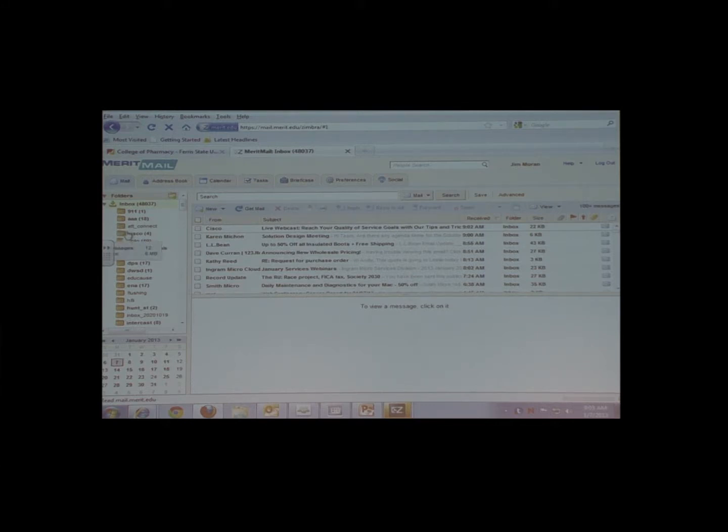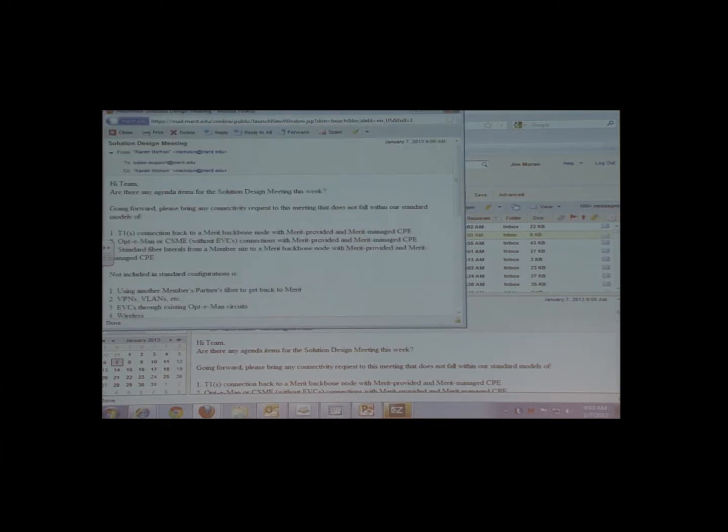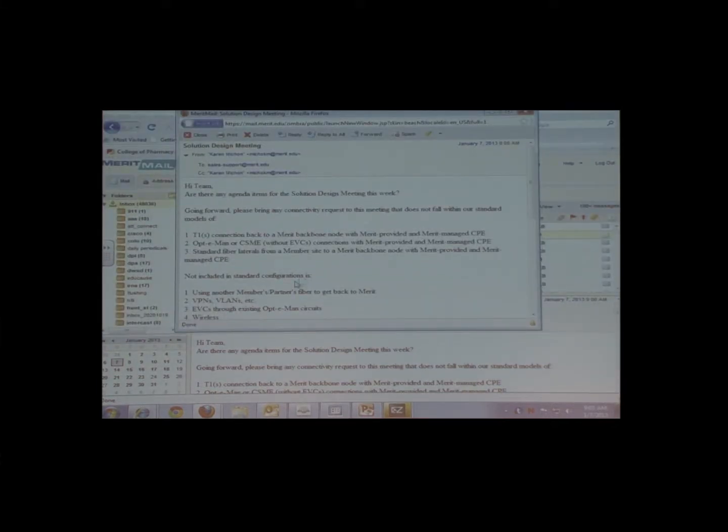So let's look at your basic task, which would be replying to an email. Let's just pick this one here. This is from my colleague Karen Michon at Merit. I'm going to double click it to open it. We have a weekly meeting regarding design, hardware and software design type solutions. Karen sends out the message, and if we've got any pending agenda items, she'll put them on there. And if there are new ones, she asks for that. So that's what we're looking for here. This is the solution design meeting.